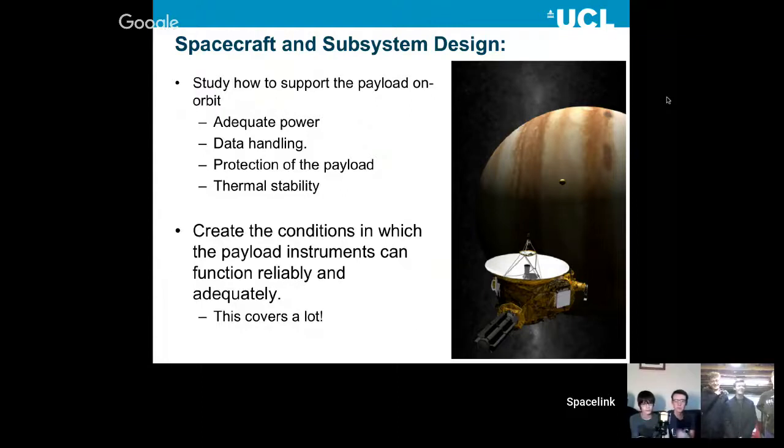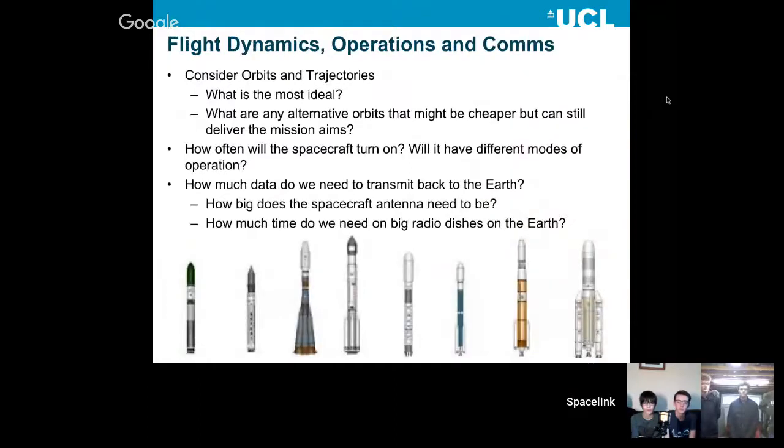If you're going around the Earth or close to the sun, solar panels are great. But if you're going out beyond Jupiter, there's just not enough sunlight. It's too dark and too cold to use solar panels, and so you have to use other ways to generate electricity. And in this case, it's radiation. So your spacecraft and subsystem design has to support all of the operations of your science payload, and you have to prove that it's going to be reliable. This is a huge task, and one of the main parts of the proposal process.